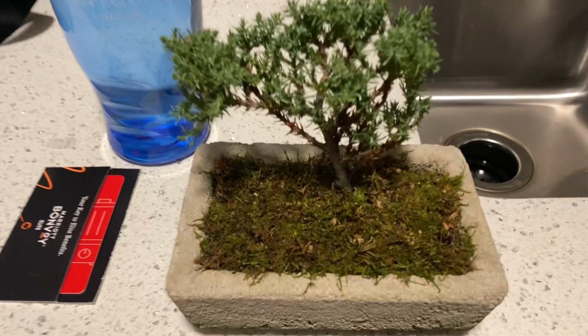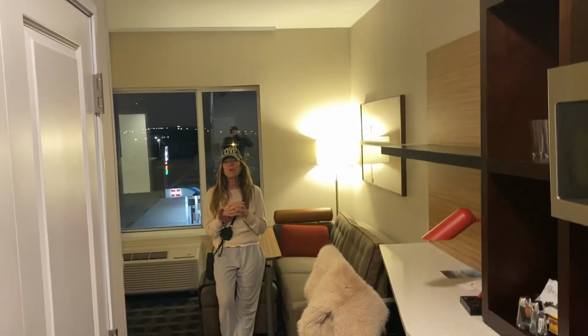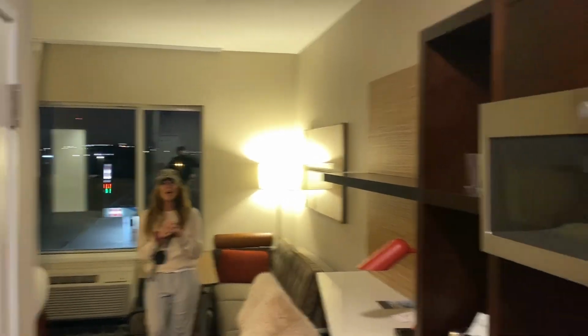This is perfect for us. We always appreciate that. It doesn't come with a bonsai. That's who brought that. That's Myrtle, our traveling bonsai.